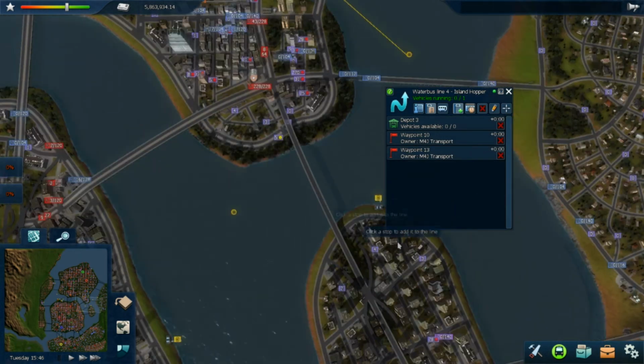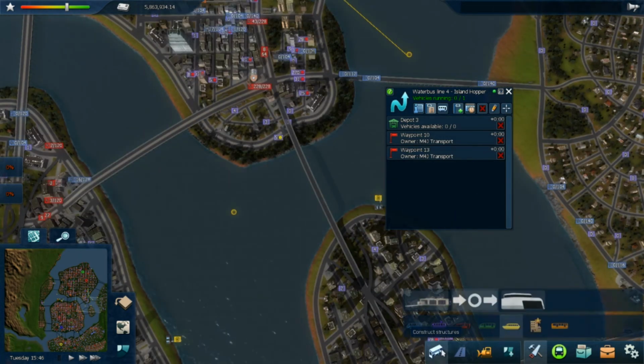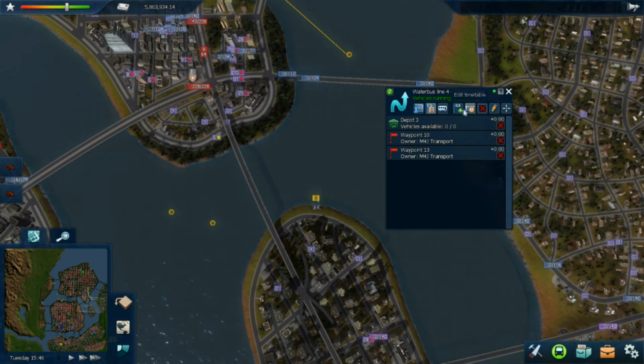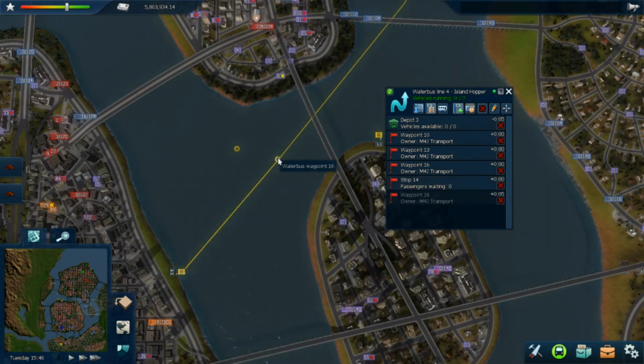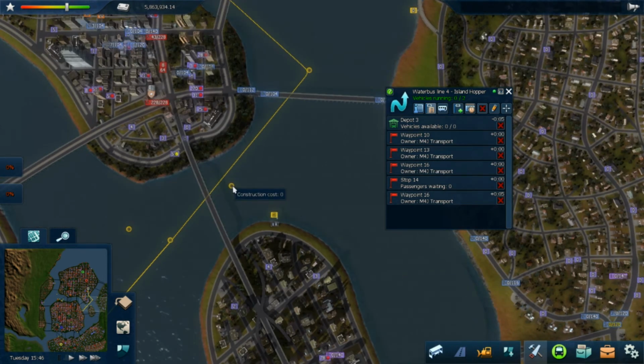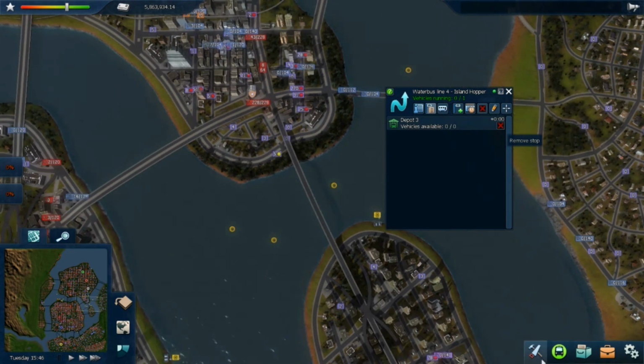Can I see that one? No. If I move this over to like there, can you see that one? Yes. So you're going to go there, there, there. Oh, I can do this. I'll move it to there. Like that. Like that. Alright.